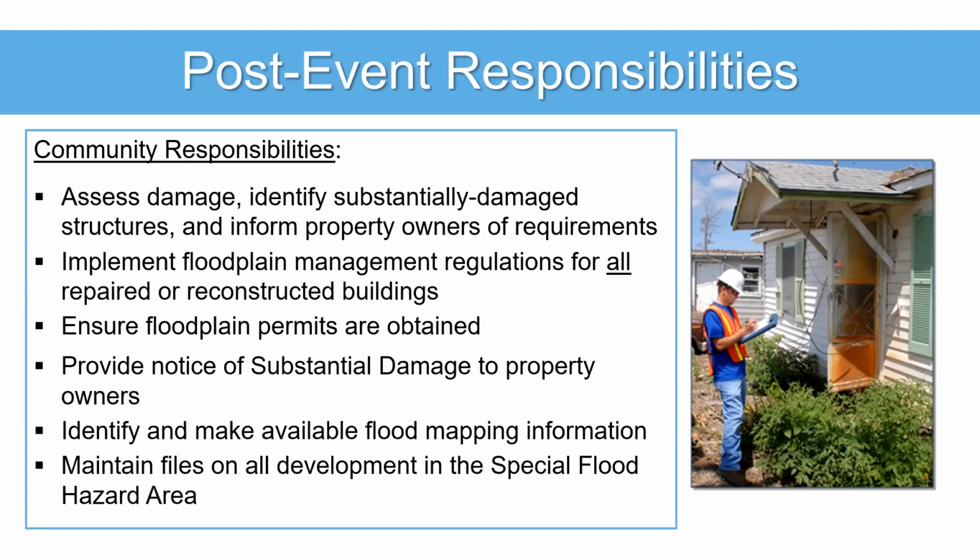For any new reconstruction, people like to get in there really quick. So it's really important to make sure you get notice out to them that a floodplain permit is required and that a structure might be substantially damaged, because they tend to try to turn things around like any of us would, as quickly as possible to try to get back into homes.